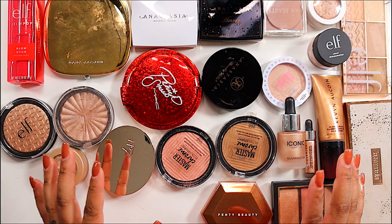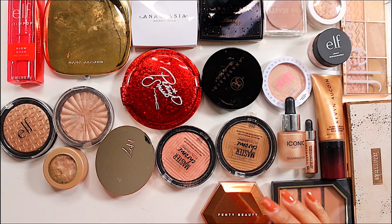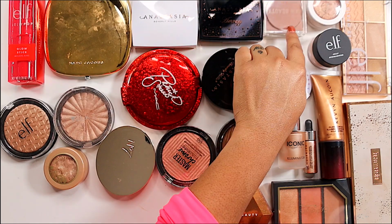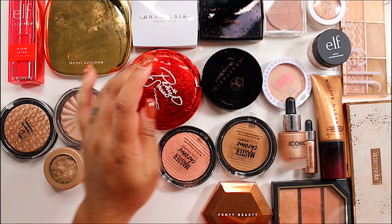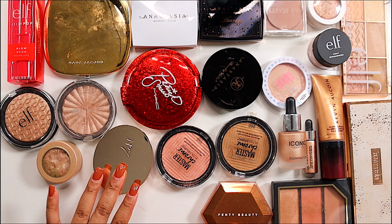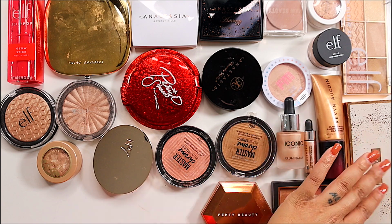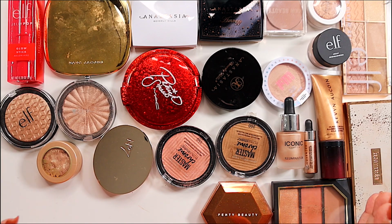23 highlighters sit in front of me, which means we are keeping 13, which for me is very, very, very good. So we're getting rid of e.l.f., Marc Jacobs, Anastasia, KKW, ColourPop, more e.l.f., more Anastasia, Wet n Wild, MAC, Ofra, more e.l.f., Lancome, number 7, Maybelline, Fenty, Believe Beauty, Iconic London, Cover FX, Kevin Aucoin, and Laura Mercier. Oh my God, I'm feeling so good.